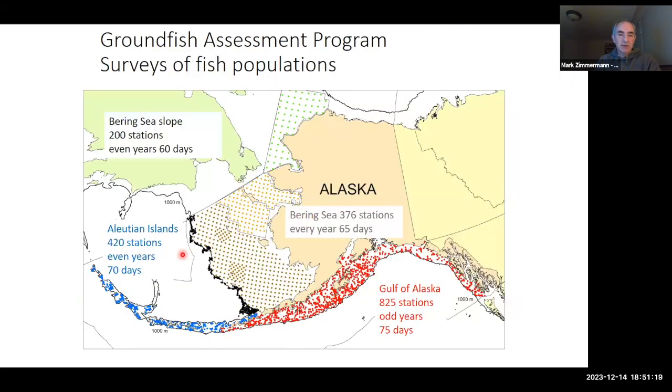Collectively, the Groundfish Assessment Program surveys hundreds of stations, and we blanket a lot of the Alaska EEZ with our nets to get an idea of how those commercially harvested stocks are doing. My group, the Gulf Aleutians Group, conducts the Gulf Survey, stations shown as red dots, in odd number years, like this year, and in even number years, we go to the Aleutians, like next year. The Bering Sea Group conducts the Bering Sea Shelf Survey every year. They used to do a deeper water survey, but we haven't done that one in a while. And then occasionally they're doing Northern Bering Sea and Chukchi Sea surveys.